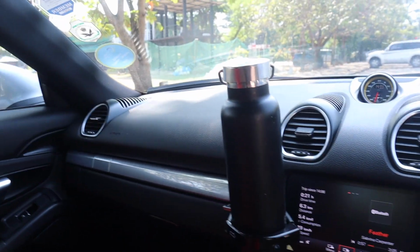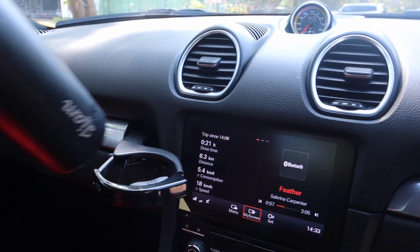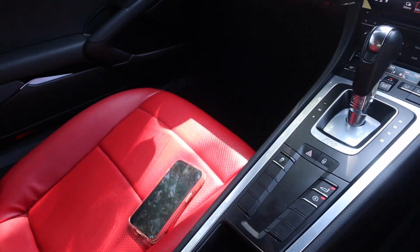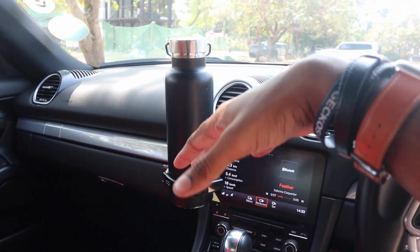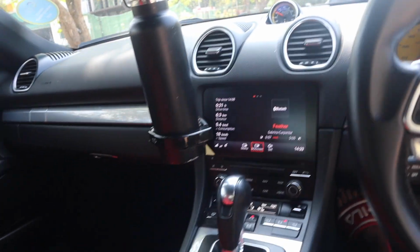But yeah, that's the interior. As you can see, everything is wearing quite well, which you would expect of a Porsche. Cup holders get used greatly to hold either my fat Visco Girl flask or my Red Bull that I consume way too much of.